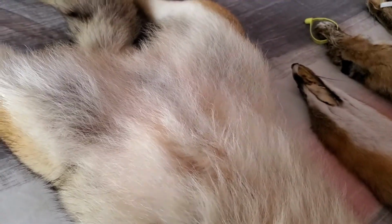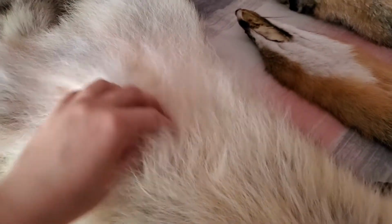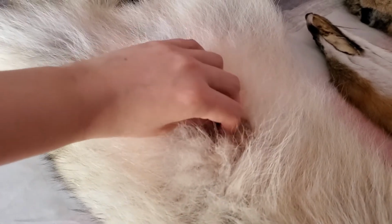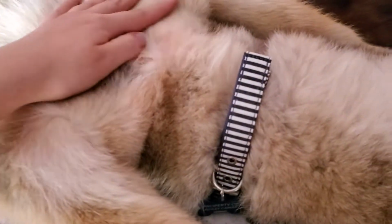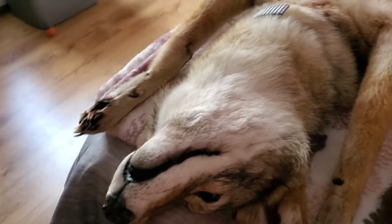And for those of you who are wondering, if it's not too much information, how I know he is a male is I can feel where his scrotum and his sheath and everything was, right here. And you can see that right here is where the scrotum would have been if there was still anything in there. So that's how I know he's a male. I don't know if it would be harder to tell if he was female. In terms of telling a female and a male apart for taxidermy purposes, I'm not quite sure about that.